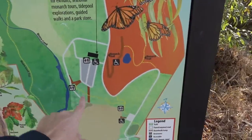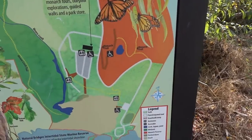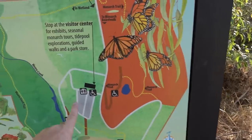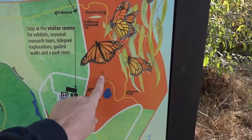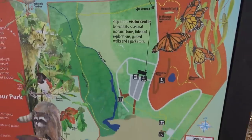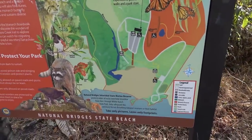Yeah, so here's where we parked. It cost $10 to get into the parking lot inside, although there was parking outside the park, it looked like, and you can walk in. There's a little visitor center here, and here's the Monarch Trail down here. That's where we just walked around. And there's a wetland trail, but we're going to head out to the beach and see what it's named for, the natural bridge.